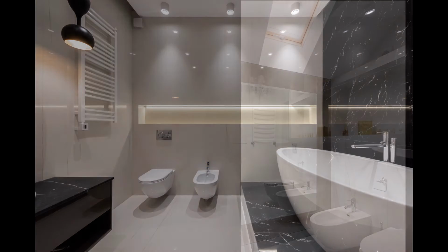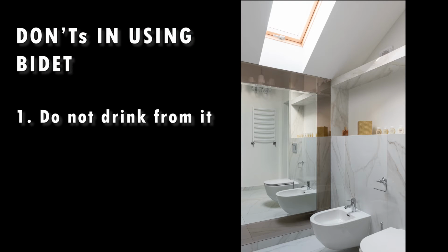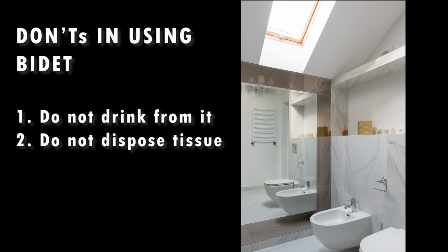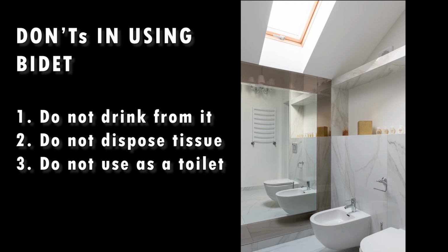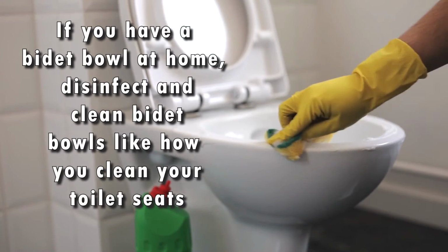What you must not do with bidets. 1. Do not drink from it. It is not made for drinking and water can bounce off of unsanitary areas. 2. Do not dispose tissue in it, as it may clog. 3. Do not use it as a toilet. Remember, always clean your bidet bowls to prevent the spread of germs.